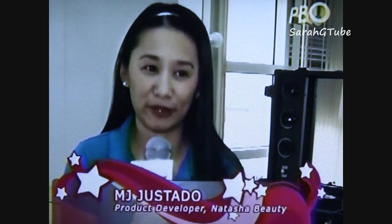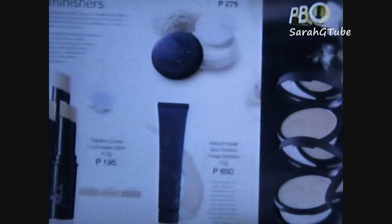Since summer, you can use the Natasha Beauty powders na merong SPF 12. So, hindi siya sticky. It's a seal. You still have sun protection.